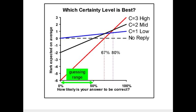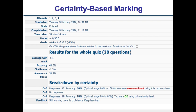So I want to look at a couple of CBM exam results in Moodle and show you kind of how it works on this, because it's a quiz in Moodle that you can set to be certainty based, and it'll calculate everything for you.